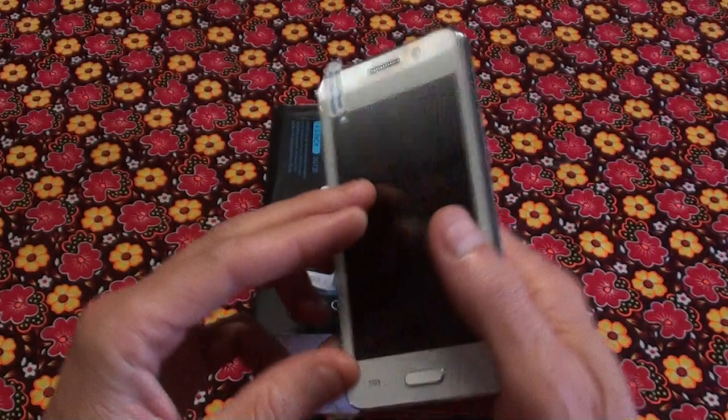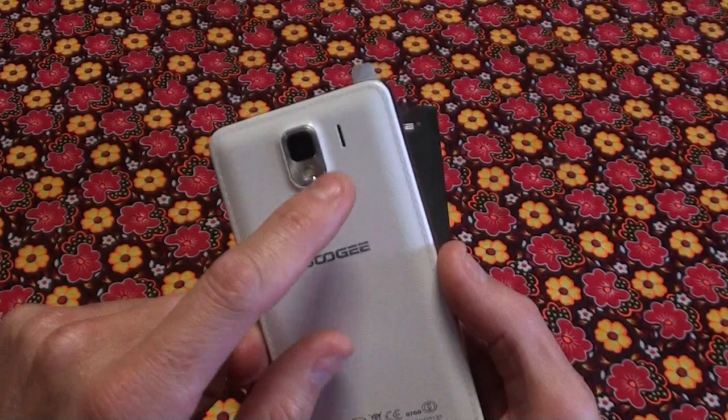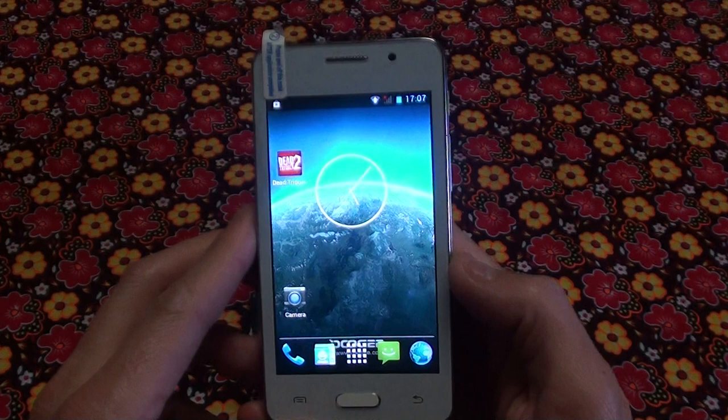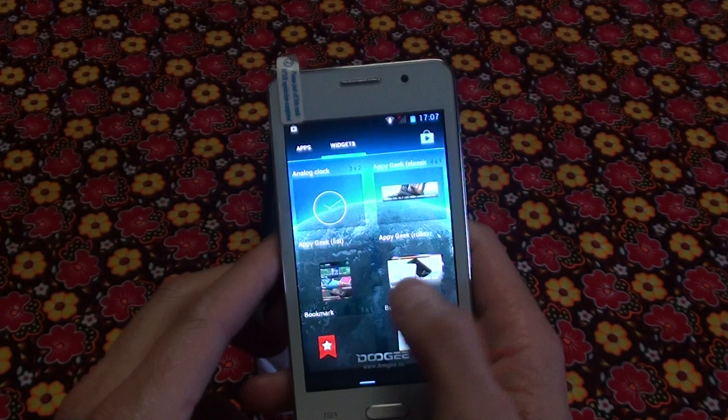It sort of has the shape of the Note 3. It's got a 5 megapixel rear camera with flash, a speaker, a headphone jack, and a charging port. It's got a 4.3 inch IPS screen with a resolution of 800 by 480. It's running Android 4.2. It's got a dual core processor, which is nice and fast for just about all your apps and stuff that you need.